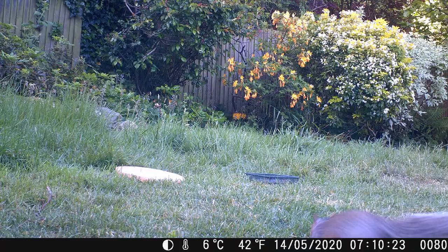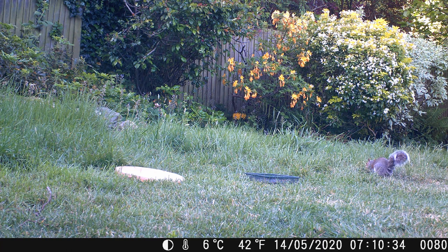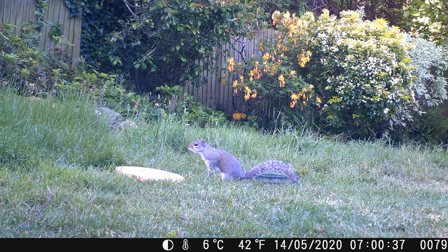Of course, the next morning, what comes in to clear up the mess, but one of the local grey squirrels. And of course, once these animals have learnt there could be a food source there, obviously it's only the scraps that the foxes leave, they will come back most mornings.